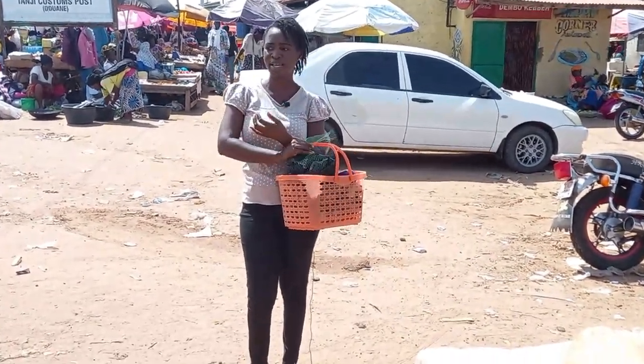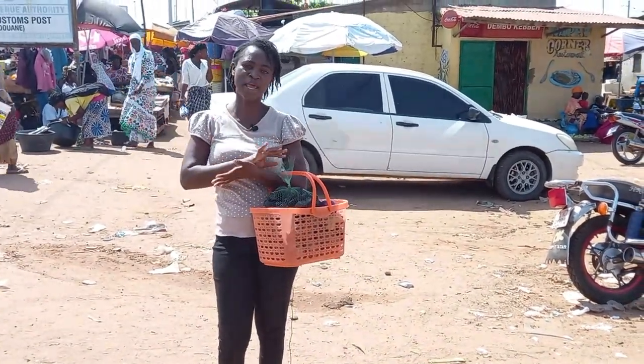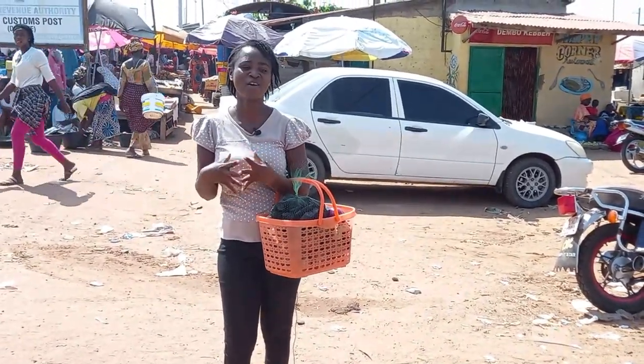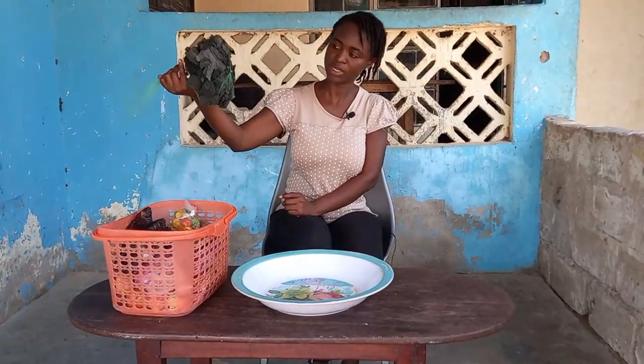This is what I was able to get with $5. So I'm now done shopping and heading home. When I get home, I'll spread everything on the table so that we can see all that we got. It was a nice day here at the market. So guys, this is what we got with our $5.